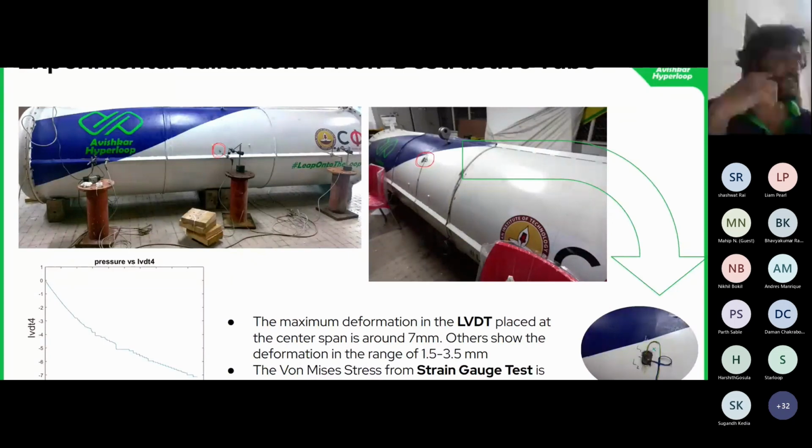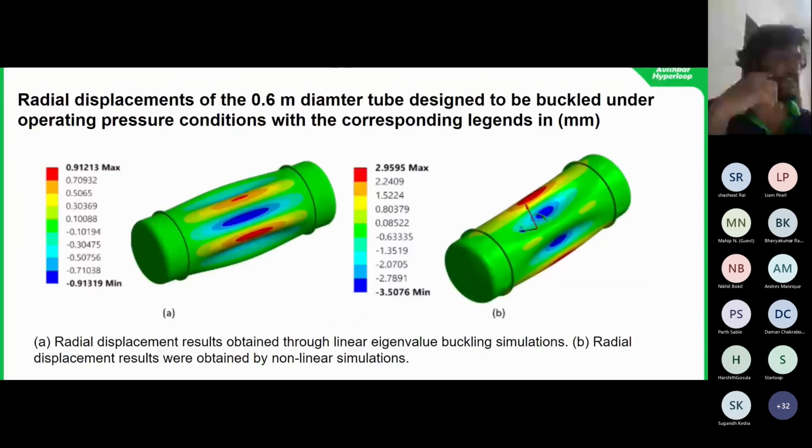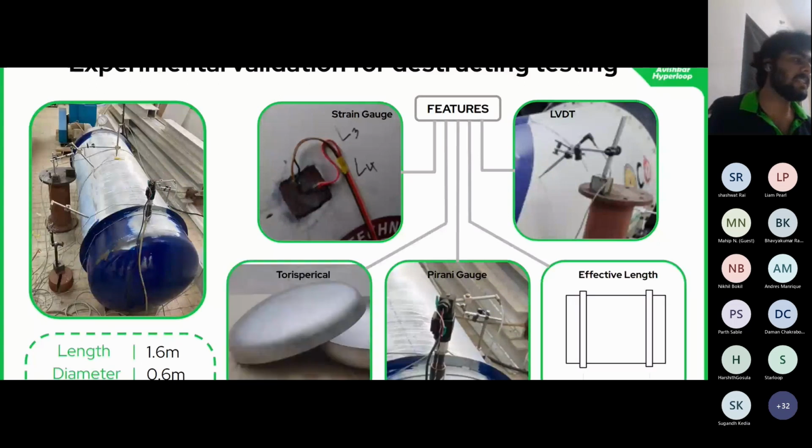Now moving towards the destructive testing. These are the simulation results for a 0.6 meter diameter tube, which is 1.2 millimeter thin. As you can see, we got a radial deformation of around 3 mm and 40 kilopascal external pressure, buckling pressure. So these are the experimentals.